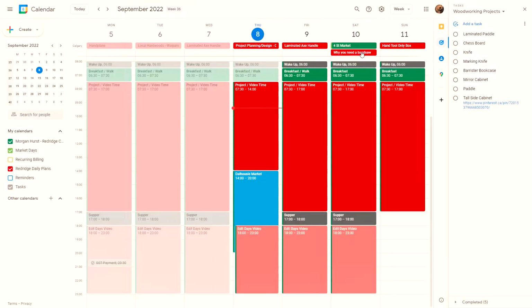On Saturday, it's a pretty short day because I don't have it actually scheduled in here, but I'm going to a market for the whole afternoon and evening. So I'm going to be doing a little bit of a shorter video on why you need a bandsaw in your shop. Really good plan there. Then from there on Sunday, we're moving on to a hand tool only project. That's going to be an interesting one.